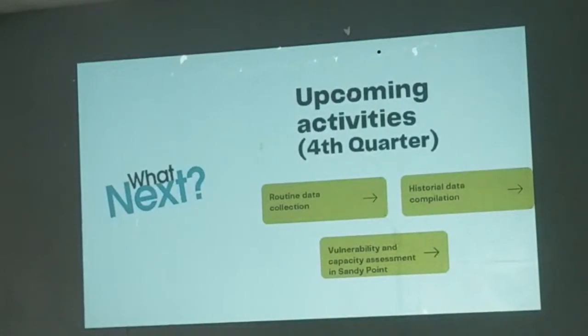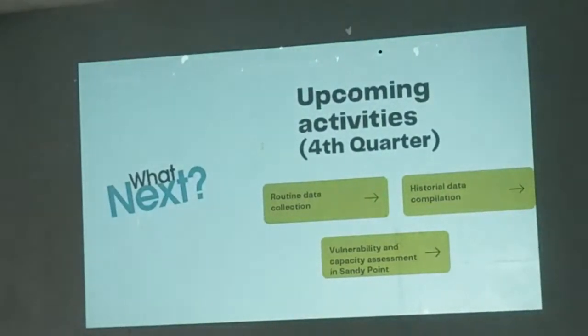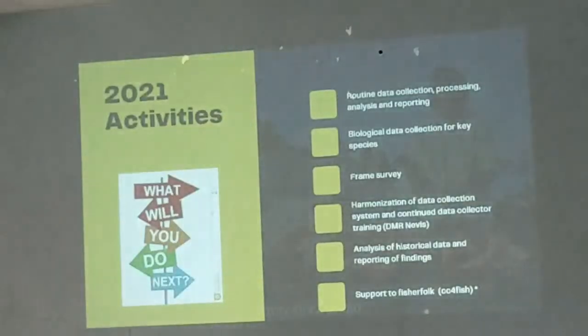So what we have left for the year, we'll continue the routine data collection, we'll continue the compilation of the historical data, and we have a vulnerability and capacity assessment for Sandy Point. Our activities for the next year continue routine data collection, processing, analysis, and reporting. We will do biological data collection for conch officers.